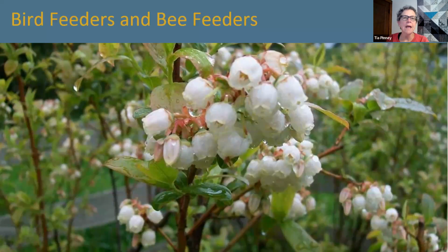Bird feeders and bee feeders, we like to call them. Some of these plants are really good. This is a blueberry, probably a highbush blueberry, I would say. And the flowers are really good for the bees. They are really good pollinator plants in terms of feeding the pollinators.